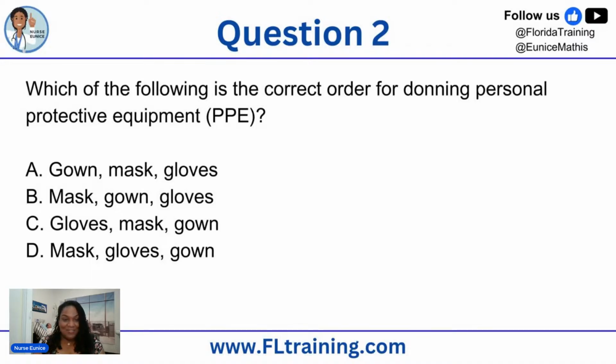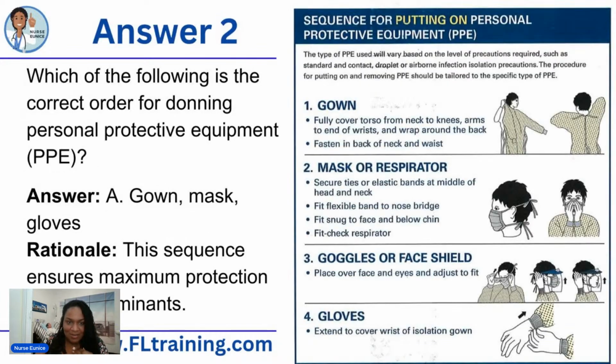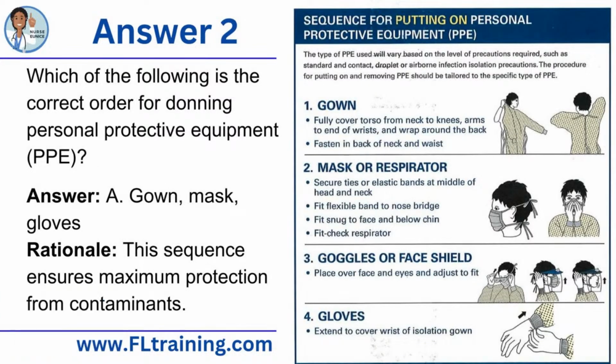All right, revealing that answer. Oh, I see so many correct answers coming through. Like everybody got it right. It is A. Great job, team.